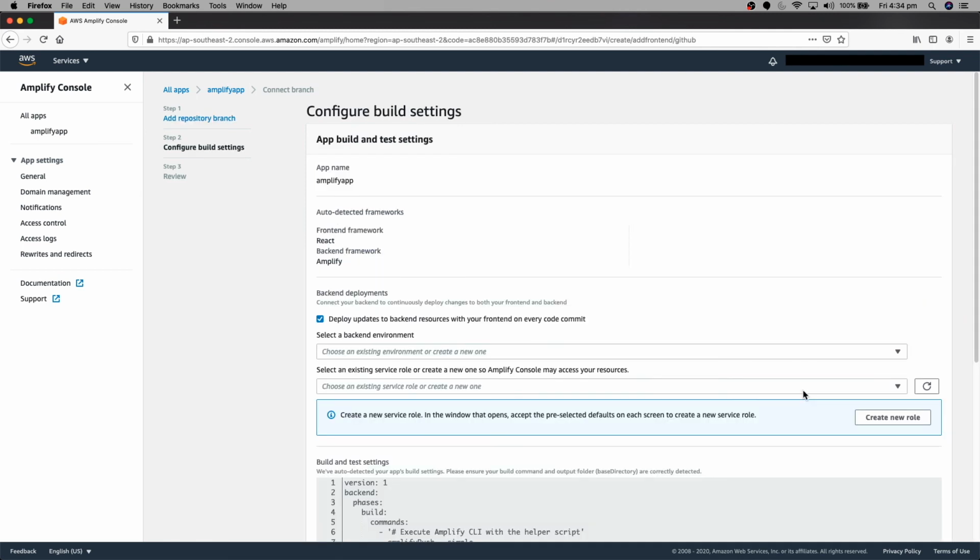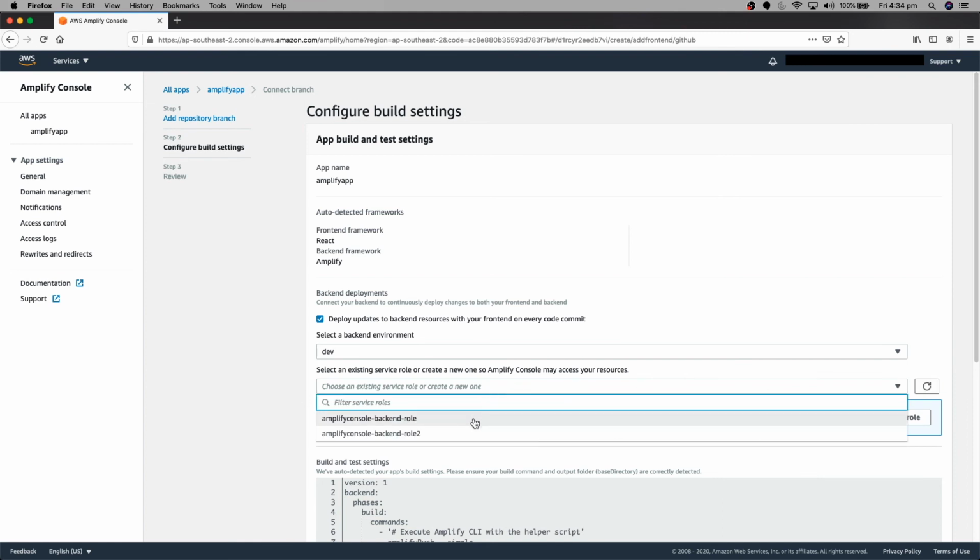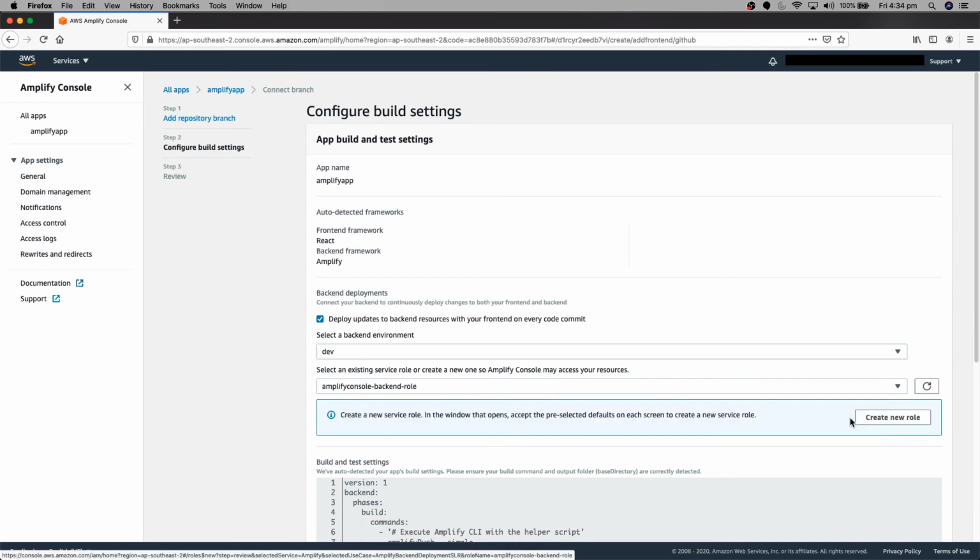The next part of the deployment process is to confirm our build settings. I'll need to select my backend environment, which in this case is dev. And in order to deploy backend functionality during the build and deploy phase, we need to create a role to grant Amplify permission to interact with resources in our account. Now, as I already have a role set up, I'll go ahead and select that one. If you haven't got a role, just click Create New Role and Amplify will handle this for you.